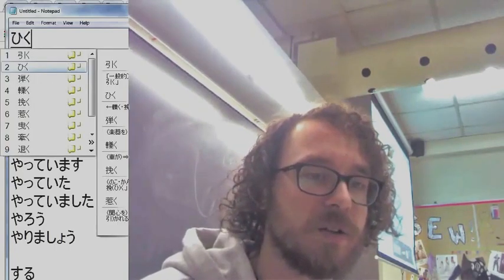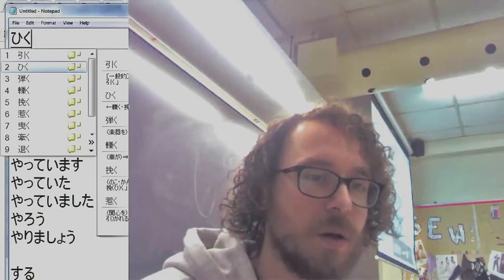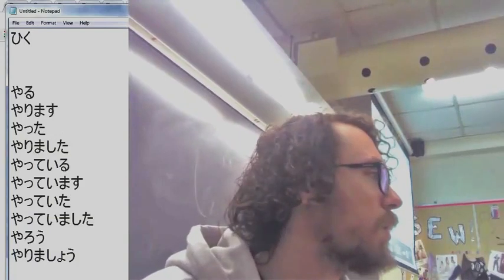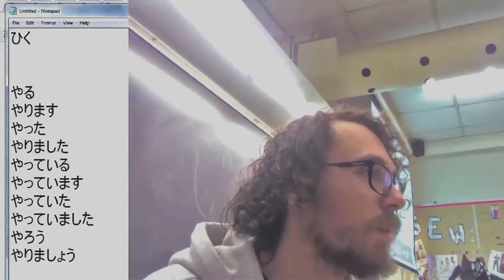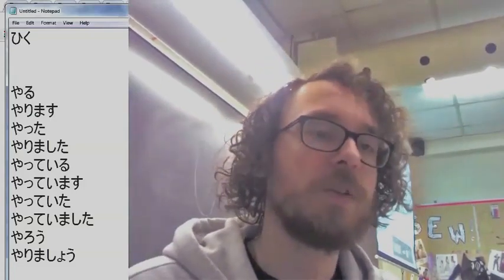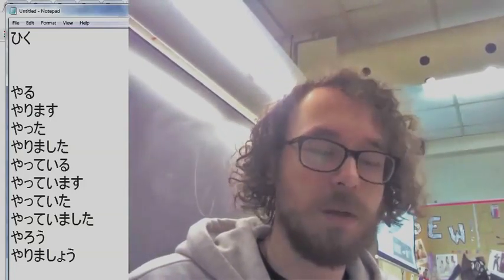Hiku has many characters, as you can see. It could also mean pull. Hiku, like to pull something. But I think it's a different character depending on what you mean. So let's see if you can do some of this.